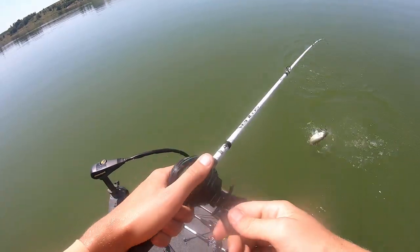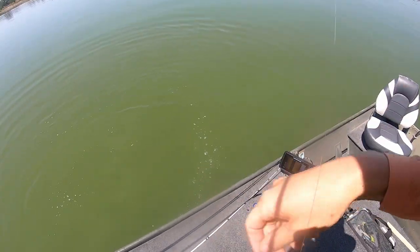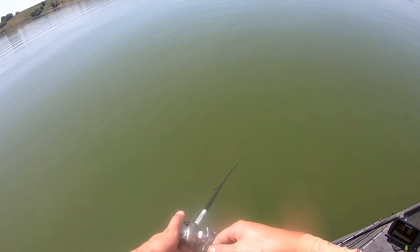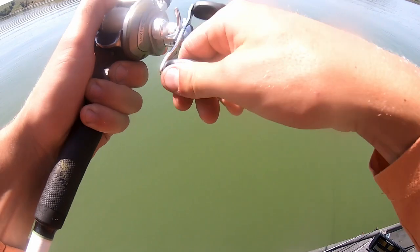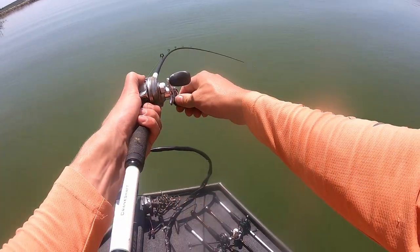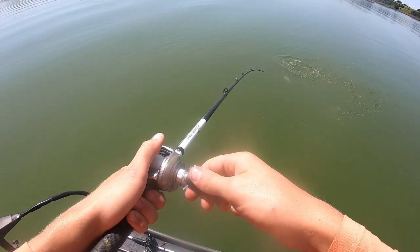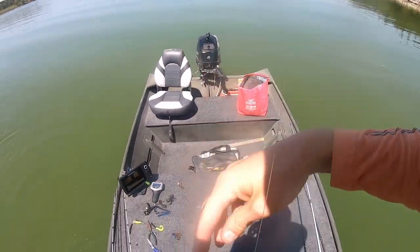That's a nice one. Like that. There he is. Oh, I had him. Shoot. Maybe I was lying. I don't know, one of the two. We'll find out. Let me get back in there. Oh, I thumped it. There he is. Wiper. No, largemouth. Nice. Take that.